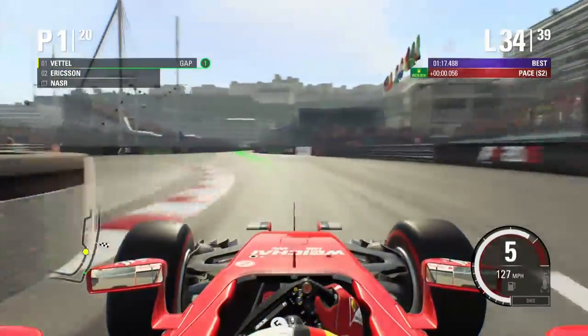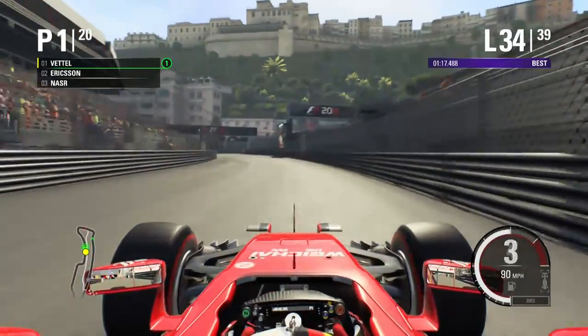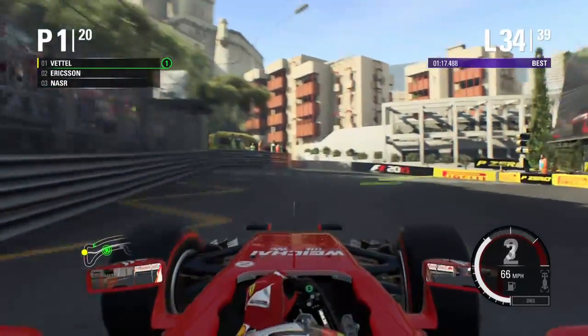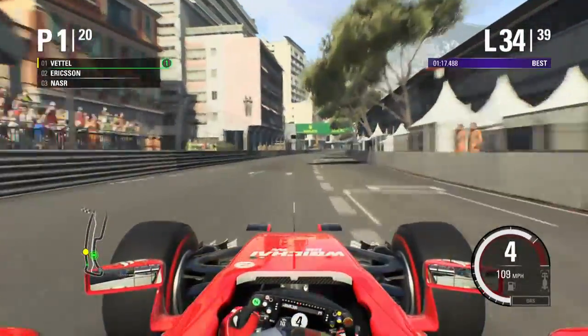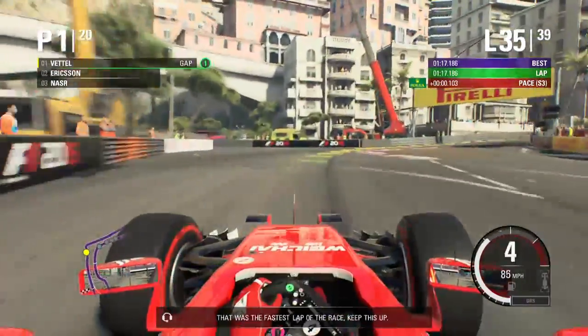Look, I could stop again now and still lead the race. I've really got to stop being so aggressive here. Completely needless otherwise. Did Rosberg get into another collision somewhere, I wonder?